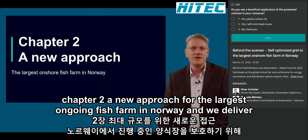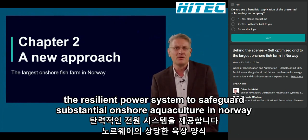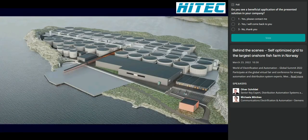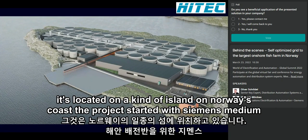Chapter 2, a new approach for the largest onshore fish farm in Norway. And we deliver the resilient power system to safeguard substantial onshore aquaculture in Norway. The project is currently under development, and here is the plan in its full extent. It's located on a kind of island on Norway's coast.